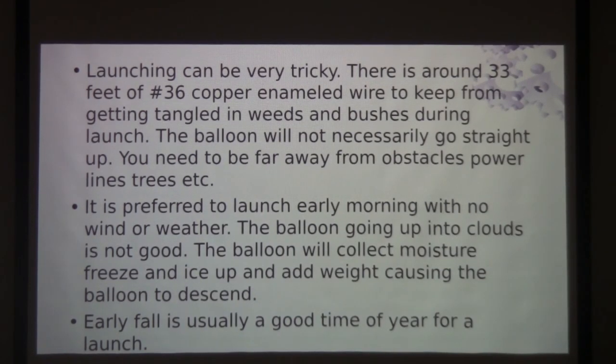And there was a gentleman in England, and he did everything right. He tested it. It was great. He launched it, and he forgot to check the weather, and it went right into some weather and came down. So, but you always learn when you launch these things.